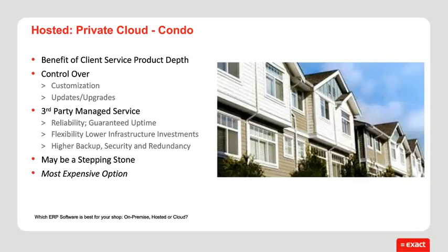In the hosted environment, I like to refer to this as much like a condo. A condo is a good blend of both an apartment building and maybe your own single-family home, and it allows a lot more control. There are definitely deeper, richer product capabilities. You can provide additional customization. You can schedule updates and upgrades and have more control of when you do them, at times that are not during business hours, maybe at 2 o'clock in the morning, so it's not disruptive to your business. This is really a third-party managed service. In general, you do have one throat to choke. If something goes down, you can call the hosting company, and most of the hosting companies out there provide certain levels of service.